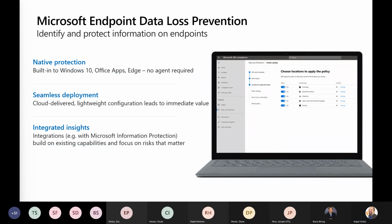So when we look at the information on the endpoints, a lot of people leverage Windows 10, they leverage Office apps, and a lot of people use Edge within the environment. The nice thing about it is that, as you are aware, Microsoft develops and builds all these platforms, so you get that native protection. When you set up these policies and you're using those platforms, you don't have to deploy additional agents to really employ that data loss prevention. If you're using, go ahead.